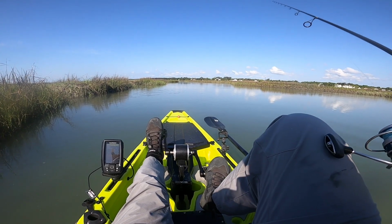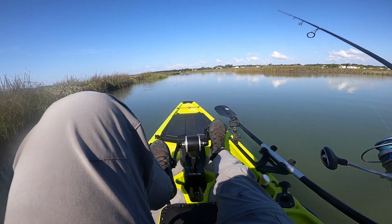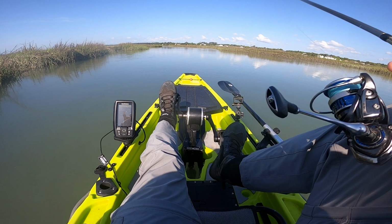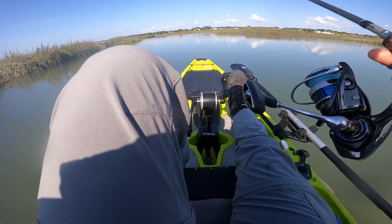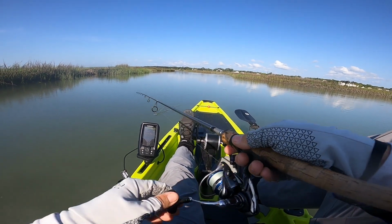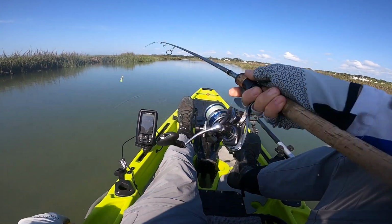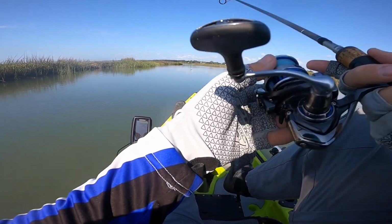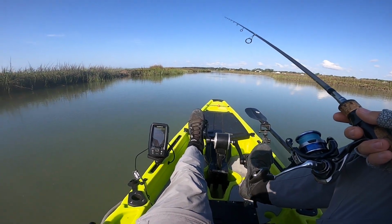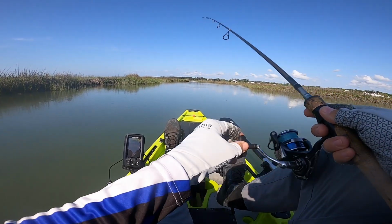That is oyster right in front of me there. Let's see if I can't get out around him without getting hung up. I tell you guys, a good pair of polarized sunglasses are just essential. You can just see down. I can see, well, that's 2 feet and I can see that pretty clear.